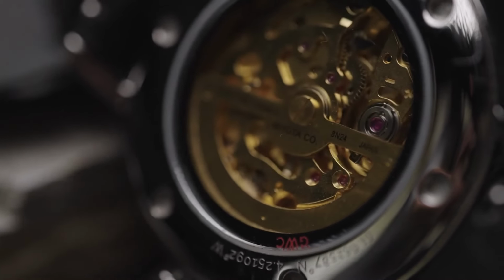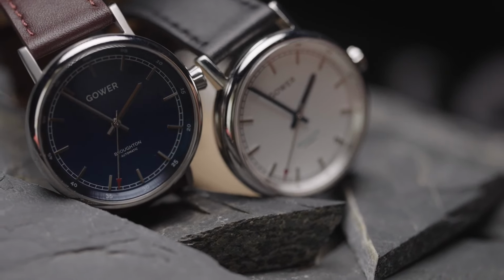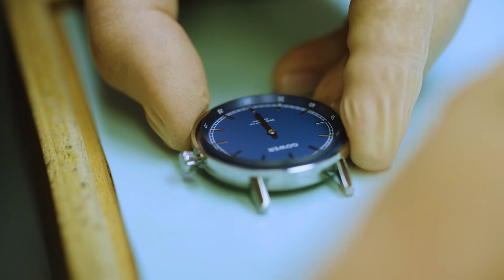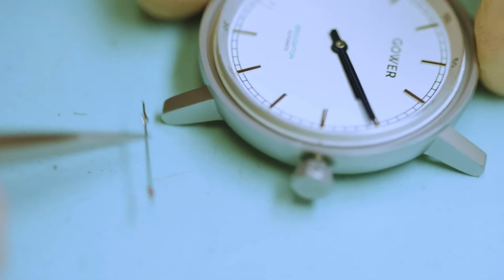You're also getting stainless steel construction, sapphire glass with AR coating and a premium leather strap. Each watch is assembled and regulated in-house. There aren't a great number of Welsh watch brands, but Gower are offering fantastic value and quality and fully deserve their place on this list.